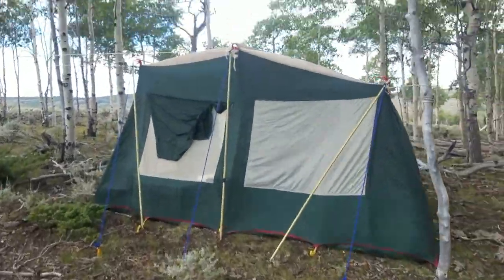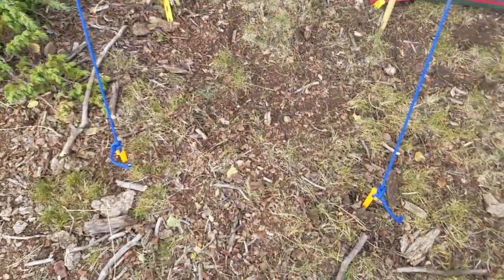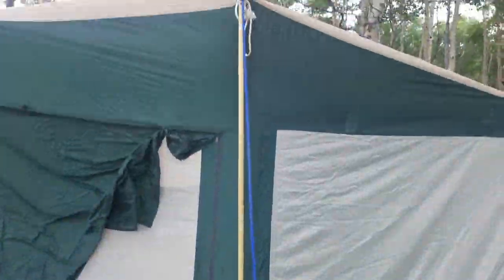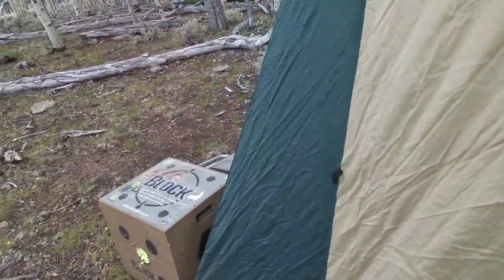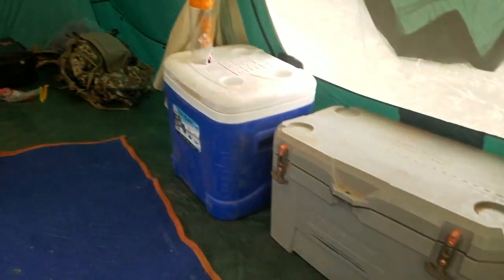Okay, got my tent all set up. It's tied to everywhere. It's probably gonna blow away in the middle of the night, but I guess I'll go with it. I haven't set anything up yet, but I got everything in here, so I don't have to worry about it.